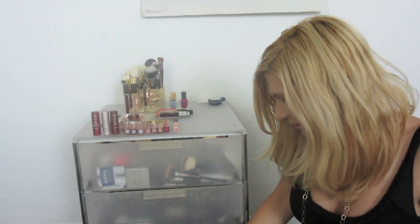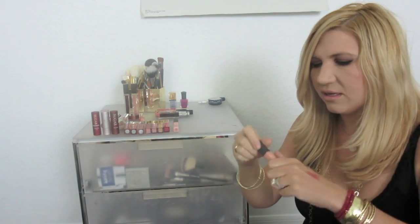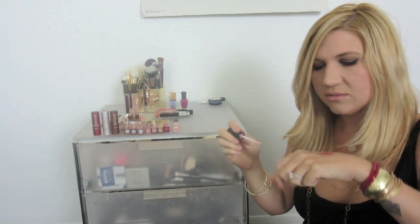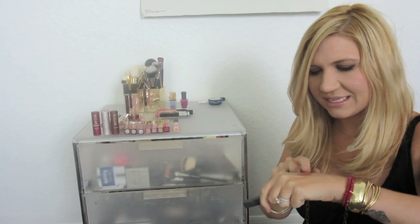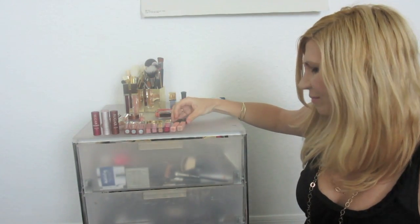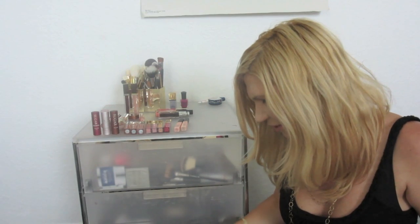Lip glosses, lip glosses. I have another NARS in Turkish Delight. This one looks kind of funky. I don't know. Seems okay. It smells yucky. They smell like plastic and they feel so sticky. Hate it, but we're gonna keep them. We're gonna use them, I promise.